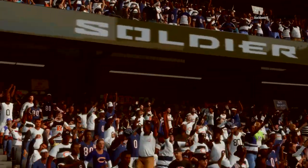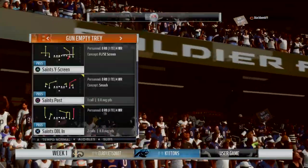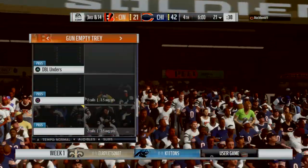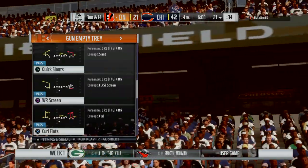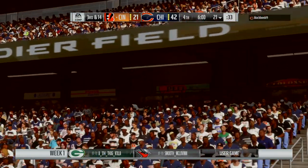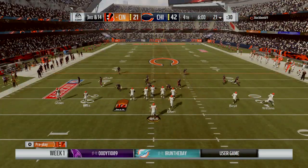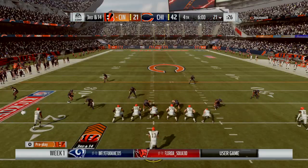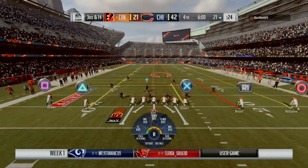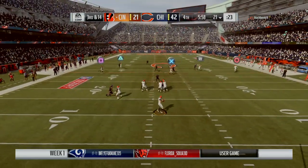Back now at Soldier Field. A lot of happy faces in the crowd at this point as their guys have a big lead here. And the Bengals on 3rd down. They've been very good, 5 for 7 thus far. This is 3rd and 14. They'll set up a throw.